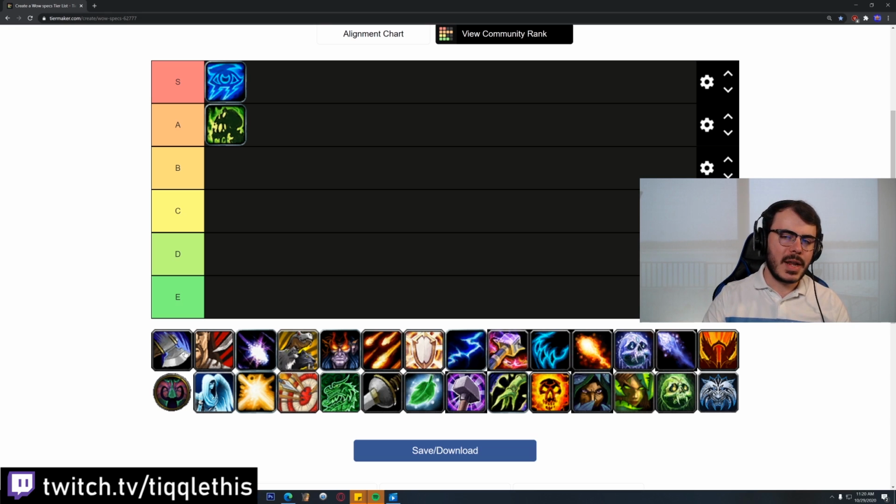Arms Warrior frankly has gotten a lot of utility and a lot of things that give it some more survivability, even for mythics, giving it the ability to not just have one defensive cooldown like an enhanced shaman has for so long. This is something that is definitely needed in a Mythic Plus situation and defensively.